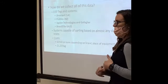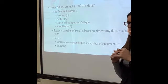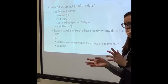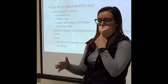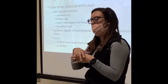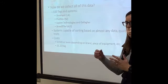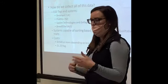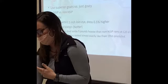So the National Sheep Improvement Program is who houses all the genetic information for sheep and goats in the U.S. So they generate EBVs, so not EPDs like in cattle, but EBVs for sheep and goats. It's very similar. And so you have to submit data, there's a cost for it. It's not a whole lot, but more and more people are starting to adopt it. But we can improve a lot of our production traits, efficiency traits.